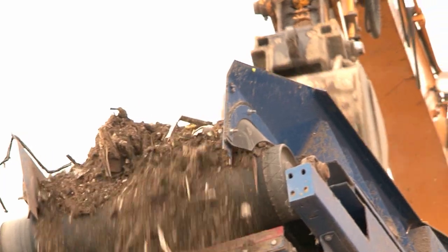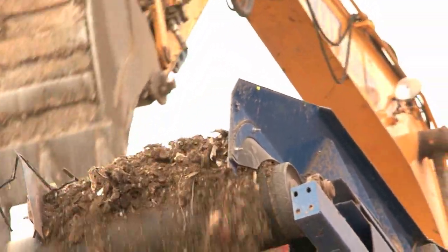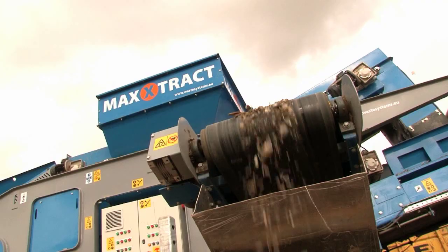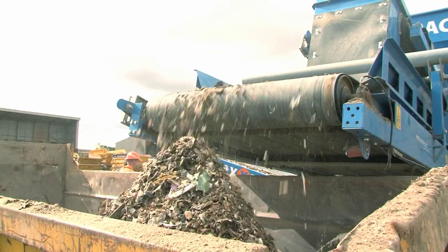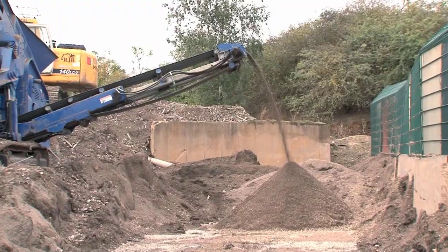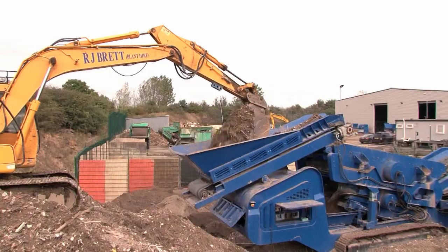It's not cost effective to be sending that to landfill, so our machine here can sort out the hardcore, the lights, the paper, woods, plastic and the steels. Max X Tract reduces your general waste trommel fines down from £64 a tonne right down to £250 a tonne. So it just makes it a far more cheaper and profitable way of doing business basically.